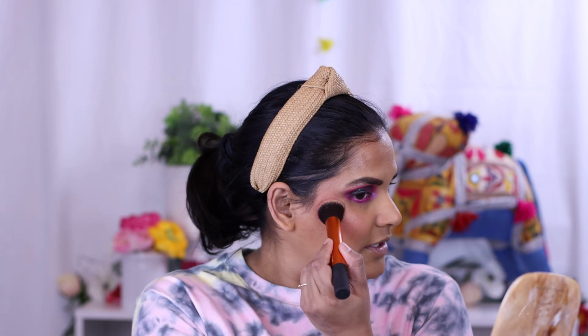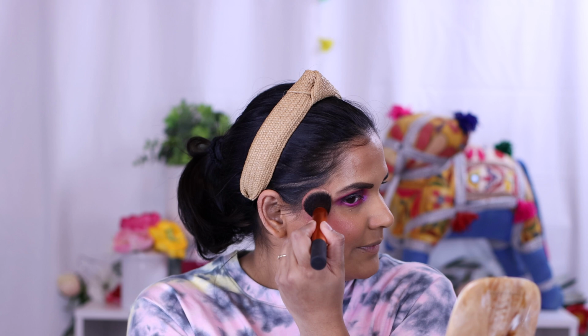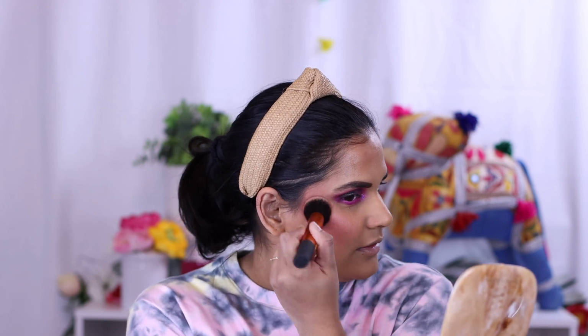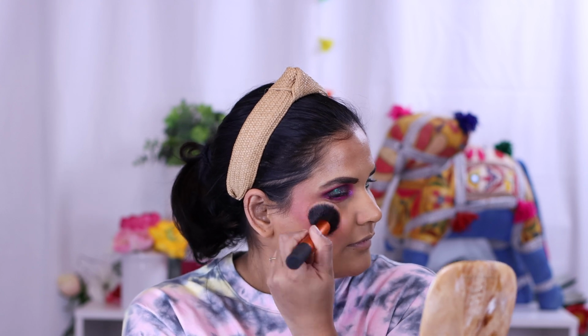And what I like about the Tower 28 blushes is that it doesn't sit on the skin. It's not sticky. It'll mesh into the skin. So I do like that about the product. I'm just applying a little bit more so you guys can see the color. But yeah, isn't that so cute?